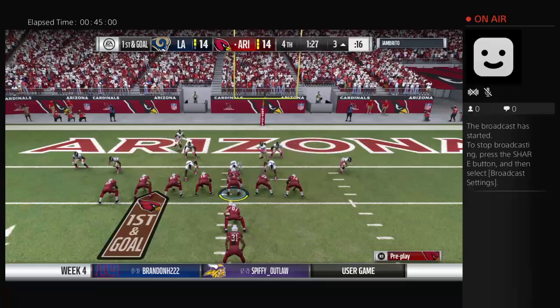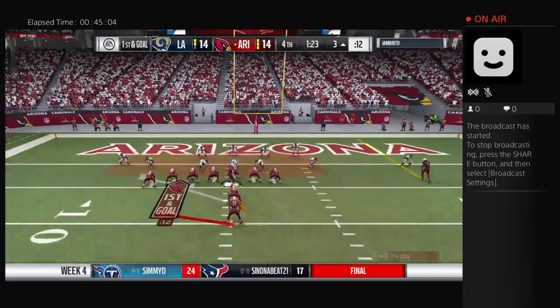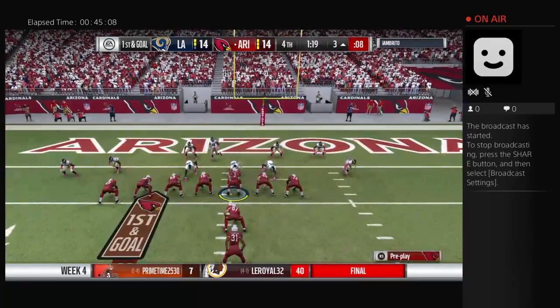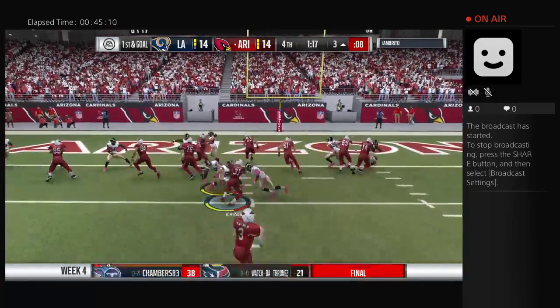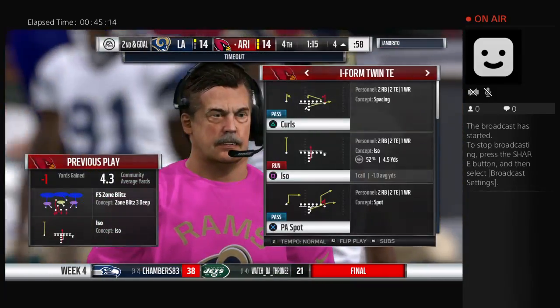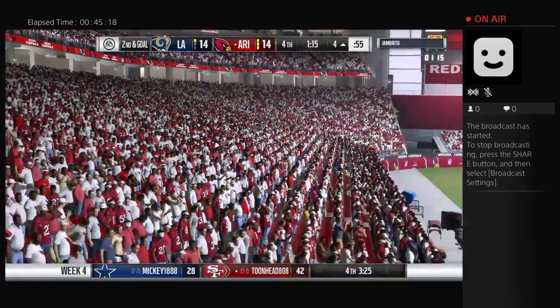Here we go. Blue 58. Mirror, mirror, mirror. Regular, regular. Get ready. Blue 58. They come out here in the I. 1st and goal at the 3-yard line now. And the Rams are going to go ahead and take another timeout. That'll leave them with just one remaining in this fourth quarter of play.